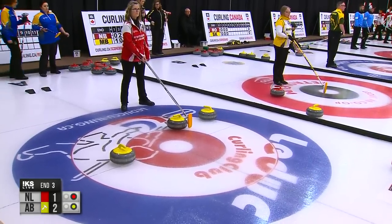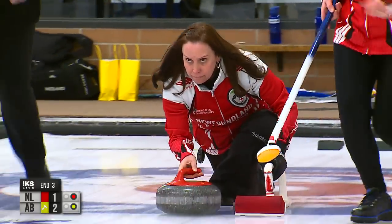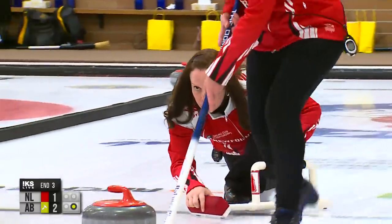And there might be a double there, but you'd have to throw a lot of weight, so Newfoundland looking like they'll be taking on the other double there at the back of the house. Second attempt. Let's see if we get a better result. Yeah, got to remove at least one of these stones.